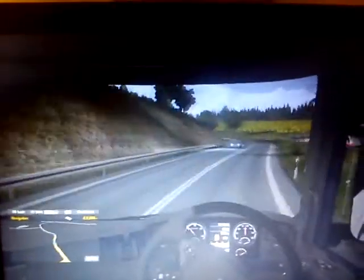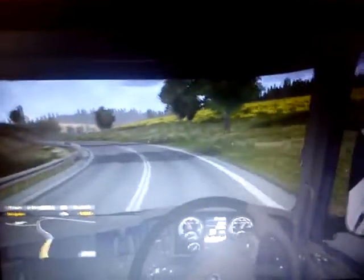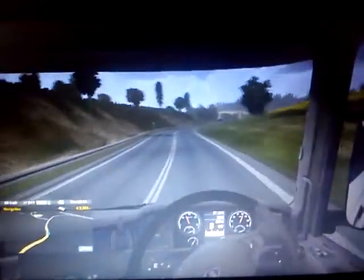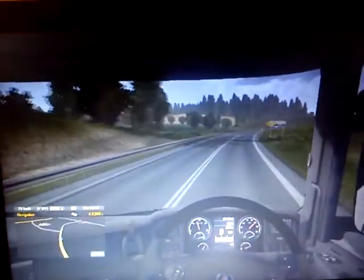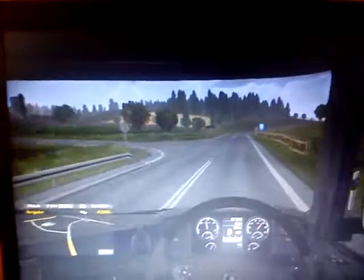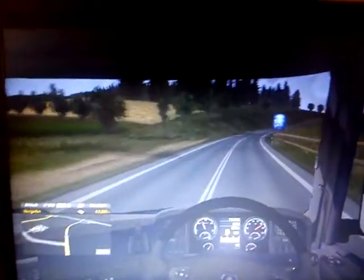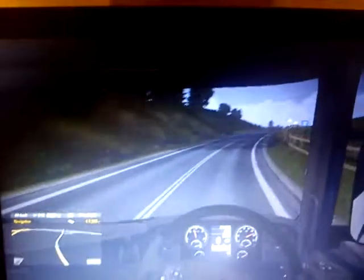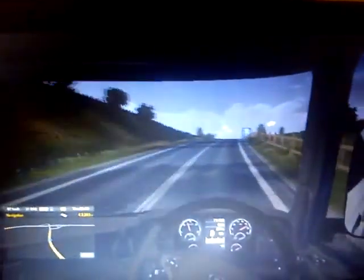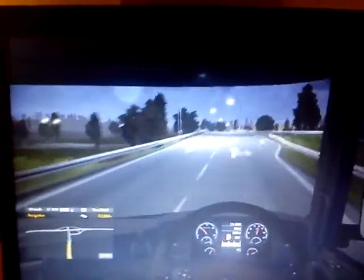I will be getting 131 soon, so you'll notice all these truck brand names on here will change to the right ones, because SCS haven't got licenses for it yet, which is annoying. The only ones that are actually right are Volvo's Valiant. The only ones that are right are Scania and MAN, M-A-N. Yeah, they're the only right ones.